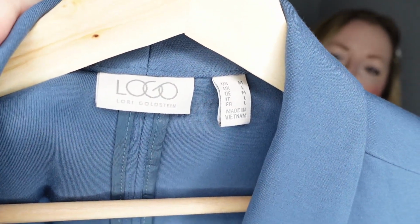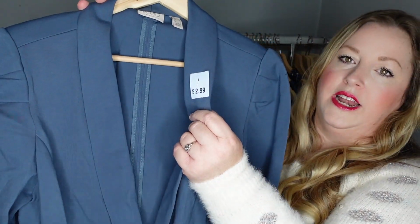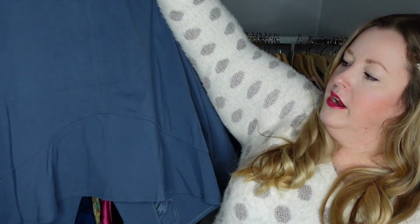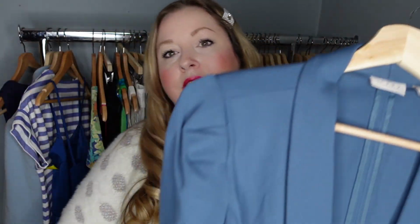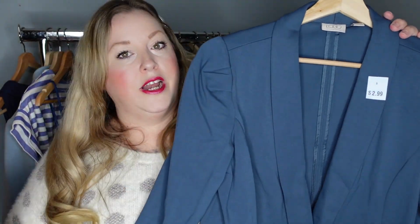Next up was Logo by Lori Goldstein. I don't ever get this brand either, but again, $2.99. And it's a cute little tuxedo style blazer, but nice and soft and super stretchy. Has these cute little sleeves. And so I figured it was worth a try. Again, $2.99, I'm certainly gonna turn a profit on it.